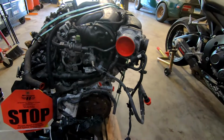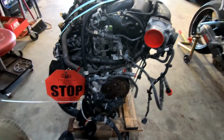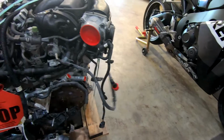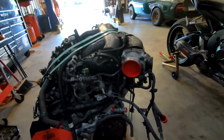And this is the reason that I buy from them, because I can take this engine harness and flop it over top of the engine, put the engine in the car, plug everything in, turn the key, and we're good to go. We even have a fuel line. We have all of our evap stuff. We have all our PCV stuff. We have all our intake manifold stuff.